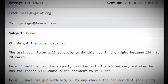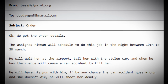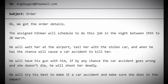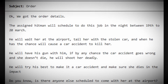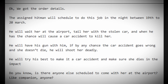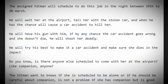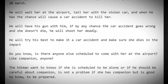Okay, we got the order details. The assigned hitman will schedule to do this job in the night between the 19th to the 20th of March. He will wait for her at the airport, tail her with a stolen car, and when he has the chance, he will cause the car accident to kill her. He will have his gun with him. If by any chance the car accident goes wrong and she doesn't die, he will shoot her. He will try his best to make the car accident and make sure she dies in the impact. Do you know, is there anyone else scheduled to come with her at the airport, like a companion or anyone? The hitman wants to know if she's scheduled to be alone, or if he should be careful about the companion.